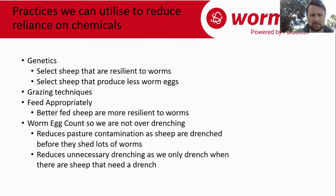And then the other component to genetics is animals with less worm eggs. Regardless of the environment you're in, we do have ASBVs, which can be used to select animals that put out less eggs. What that means is those sheep will cause less contamination of the farm, and as you get more of those sheep on your farm, or as you shift the genetic pool to be lower for ASBVs for worm egg count, you will see less drenching required on your farm. It's a very tried and tested method now that we're seeing with all breeds of sheep, that the drenching frequency can be reduced through genetic selection.